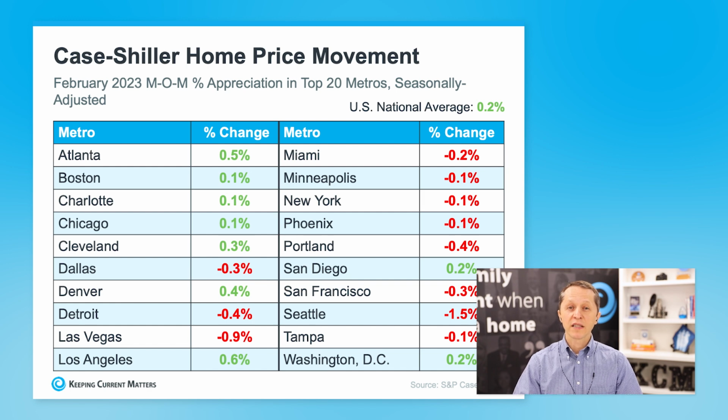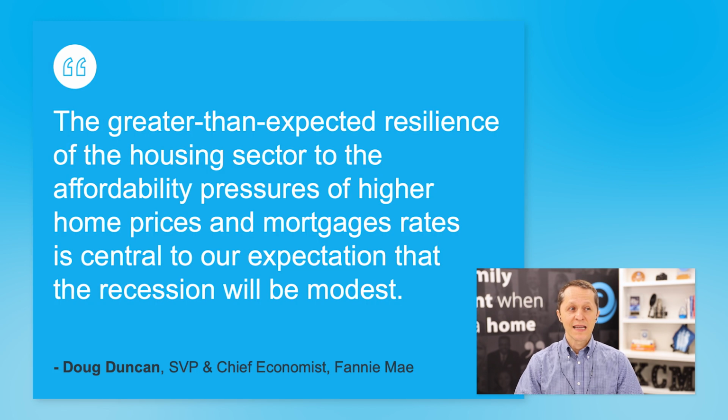So markets that have been impacted, A, by really high price growth over the last 3 years, and B, and I think importantly, in a lot of these markets, we're seeing the impact from the tech sectors, particularly the layoffs that we've watched over the last 12 months or so. But by and large, we're seeing in February 9 cities with positive price growth.